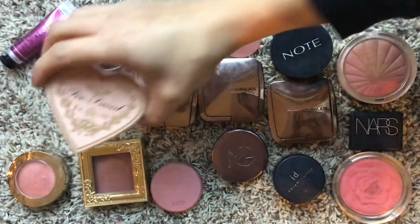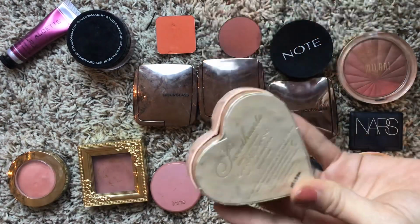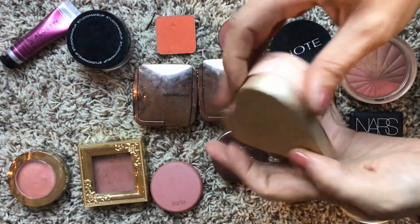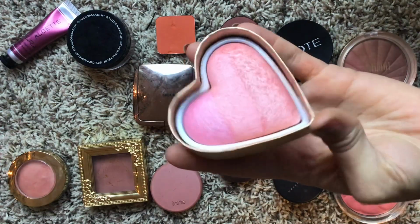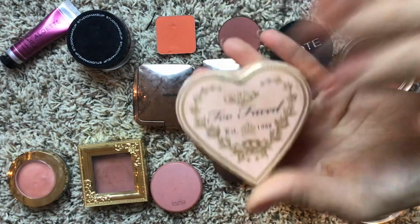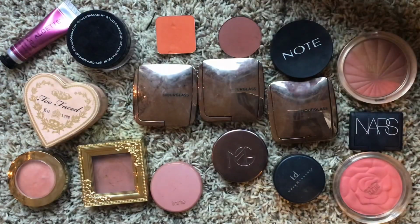This is the Too Faced blush. I got this off like a package, like a bundle from QVC. It's the Sweethearts Perfect Flush Blush in Candy Glow. And this one is very lightly pigmented, which is nice if you want like a more subtle look. So this is one I'm probably going to pull in and try and get some use out of soon. I haven't shown that one love in a while.